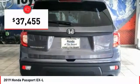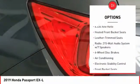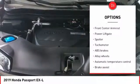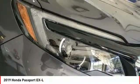is priced below $40,000. Here are some of this vehicle's great options: traction control, power liftgate, power passenger seat, air conditioning, dual airbags, alloy wheels, power steering, four-wheel disc brakes, electronic stability control, fog lights.